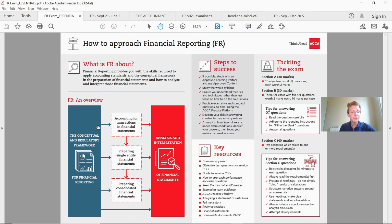As you can see on the overview on the left hand side, we've got everything from the conceptual and regulatory framework. This is where I'm going to show you through the syllabus what other areas you may want to consider and other books you may want to use as well from your previous studies. And it just breaks it down, and a real good thing from the overview here is you may want to actually split up your study notes.